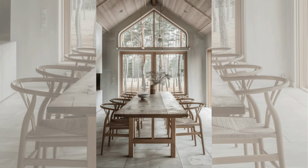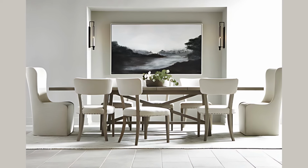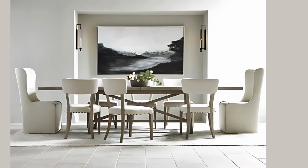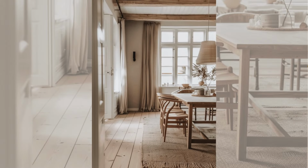Set the table with elegant dinnerware and adorn it with fresh, vibrant flowers. These simple touches can transform a regular meal into a special occasion. Most importantly, have fun with it and let your unique personal style illuminate the dining experience.